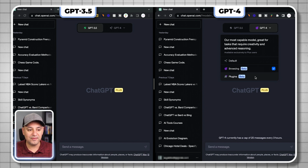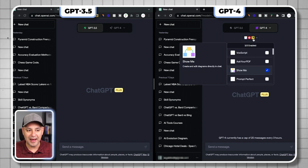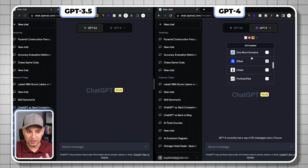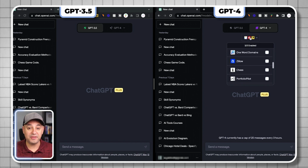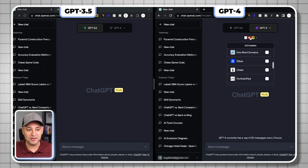And you also have this cool plugin store. So there's a whole world of plugins. It looks like the app store where you can download all kinds of different apps, again called plugins, for GPT-4. That is something the other ones don't have. So this gives it access to a whole different set of databases.